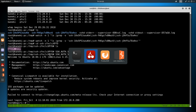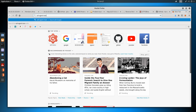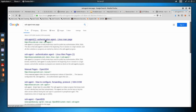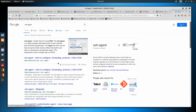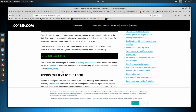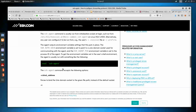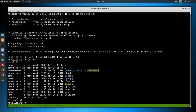So what I was hoping to do while we wait was look up the SSH agent man page or something. Let's see. There's got to be a good SSH agent thing. I'm not too familiar with SSH agents. SSH agent, how to configure. This is a good post to kind of explain it. But we're now root on this. wc -c root.txt. There we go, 30 characters, which is 32 plus a line break.